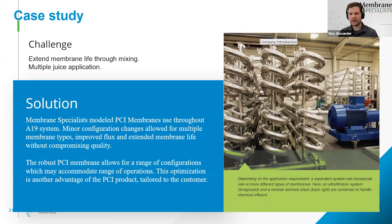And what they wanted to know was, could they mix and match membranes to get more life out of those membranes that they had on hand without losing them? Specifically, they were trying to run the FP20s, 200,000 molecular weight cutoff, and they had a bunch of LPA 450s, 450,000 molecular weight cutoff. We were able to do some modeling. We were able to work with them and put in these membranes in a specific location to allow them to use those membranes, but not reduce the quality beyond the turbidity expectations.